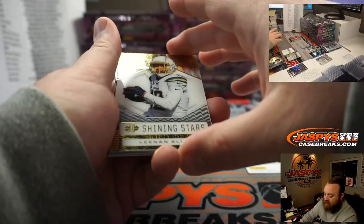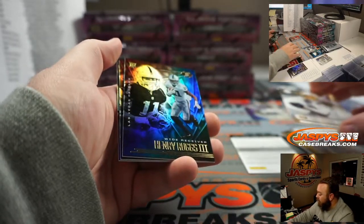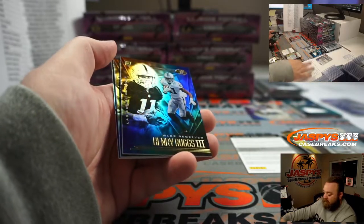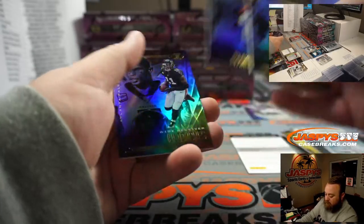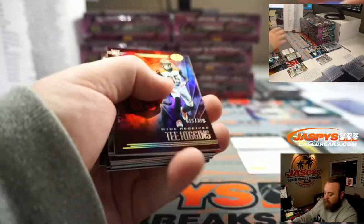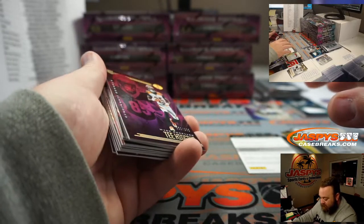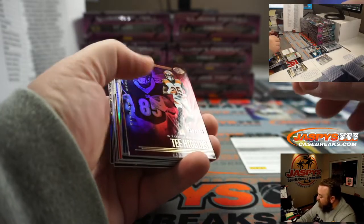Shining Stars Acetate, Keenan Allen for the Chargers. Random number block, that's part of the Bengals random number block. T. Higgins out of 399 for the Bengals, random number block. 59. Spot 9 going to David Tran.